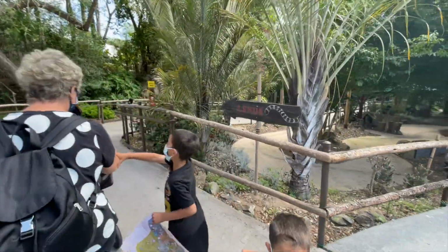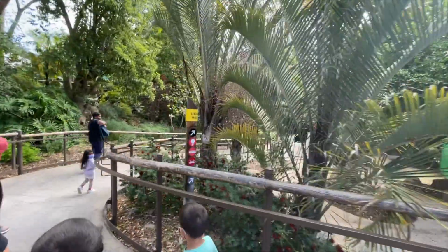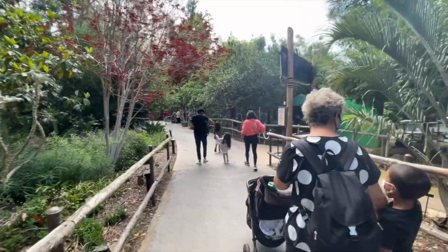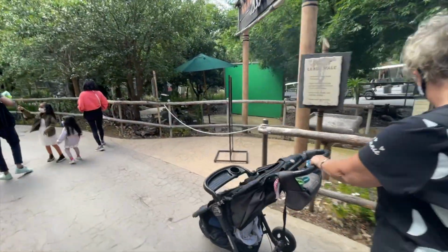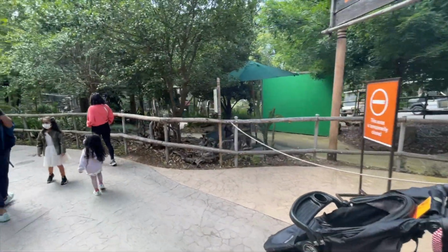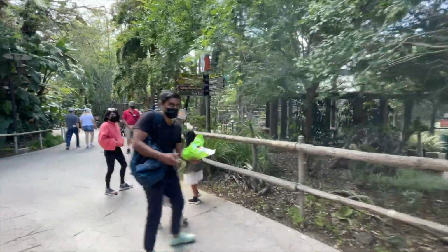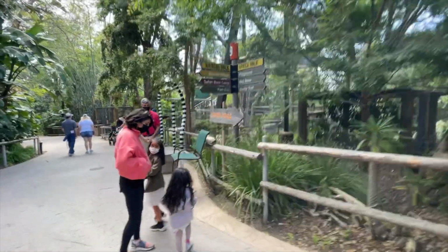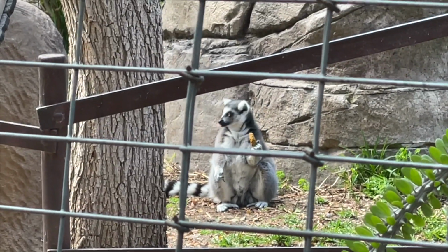Sign telling us that the lemur is down this direction. I'll be curious to see if the lemur is open today. One of these days soon, the lemur walk will reopen. Nope, there's the rope right there. Cannot get into the lemur walk today. I do see the lemur in there walking around though. Let's see if I can get close enough to film him. He's chowing down on some breakfast.